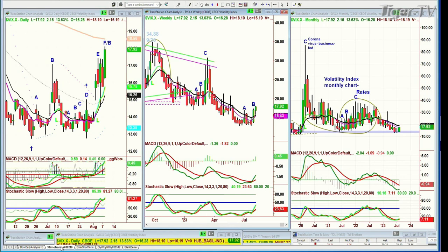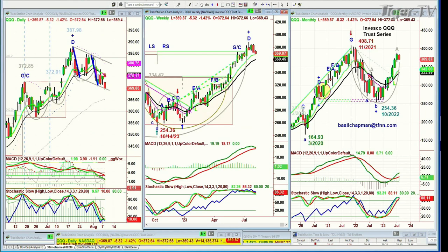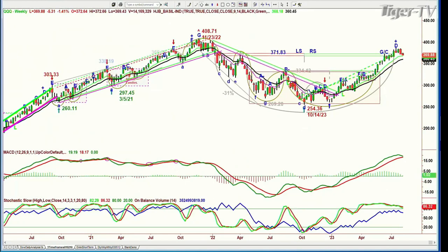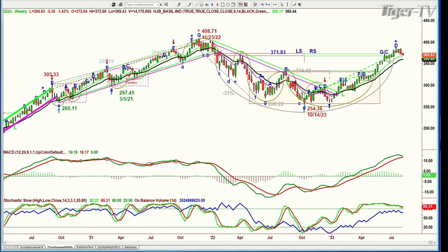And if you can believe it, look at this, the QQQ was a blink of an eye away from the 408.71 high of November of 2021 in this beautiful cup formation. It went to 387. You can see by today's action, down 5.32, you could have been there in a couple of days. And now we're pulling back. Peak D in the weekly chart. Beautiful left side, right side price, time match. Look at this, to the week. Look at that, to that exact low right there. It went right to there.